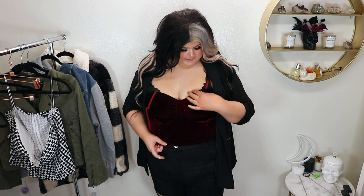The color, you guys, the color of this is so beautiful. I hope it's translating to how beautiful it is. It definitely is velvet. The only thing about velvet is it loves cat hair. It truly loves cat hair or fuzz or whatever.